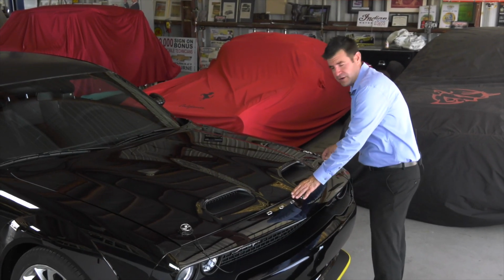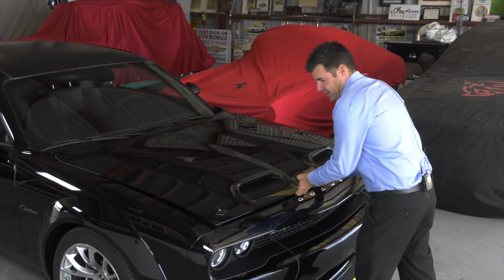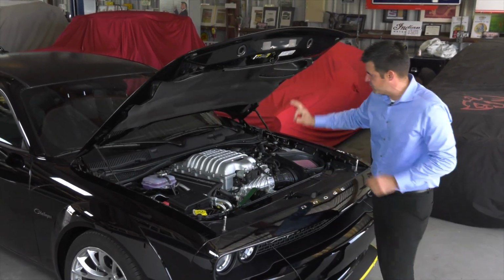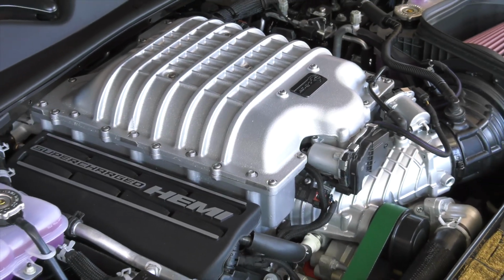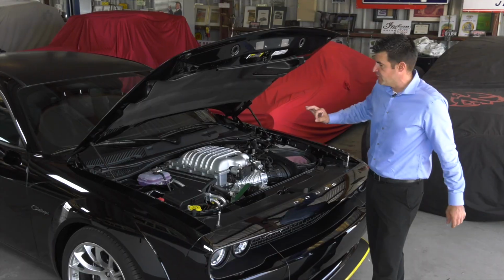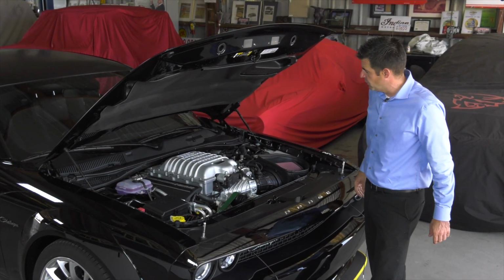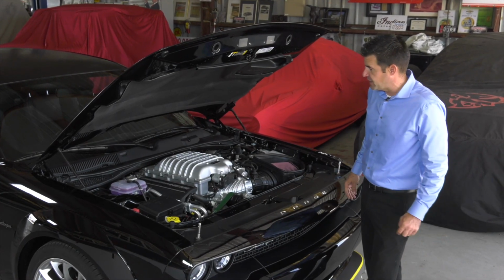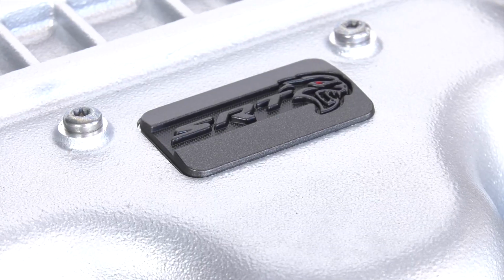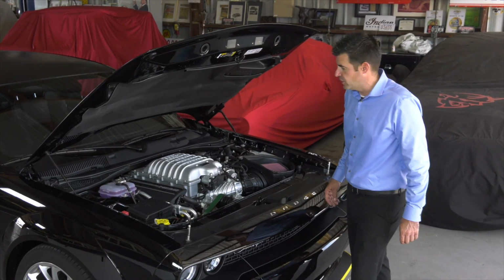As we remove these functioning hood pins, you're going to find a nice 6.2 liter supercharged Hemi V8. It's backed up by a TorqueFlite 8-speed automatic transmission. Everything is channeled through a 3.09 to 1 rear end. That propels this vehicle down the track at 11.8 seconds at 124 miles an hour, 3.9 seconds 0 to 60.